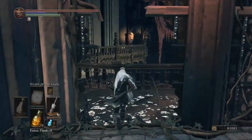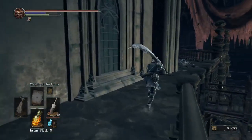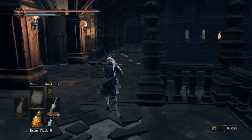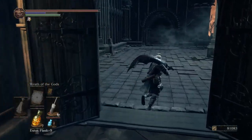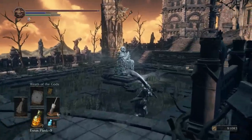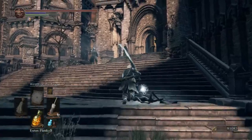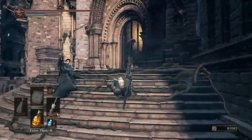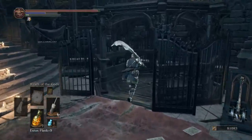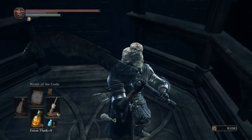And another gargoyle. And this, I'm also gonna skip. I'm going to try to get past these guys. And these are the black hands. Just because I want to open up the shortcut and take them on from behind.